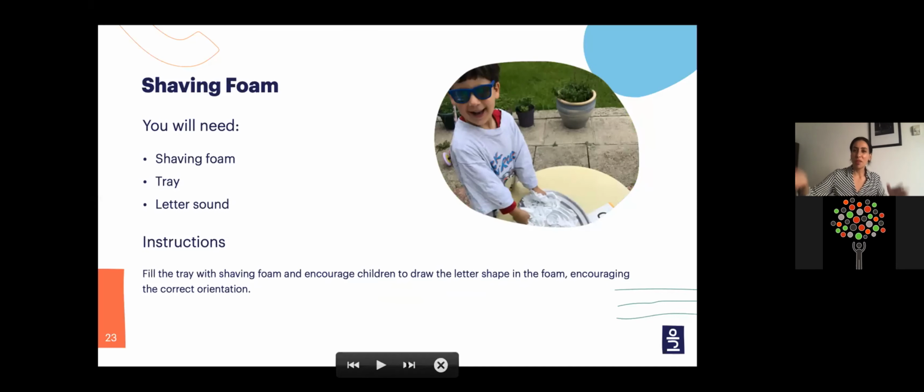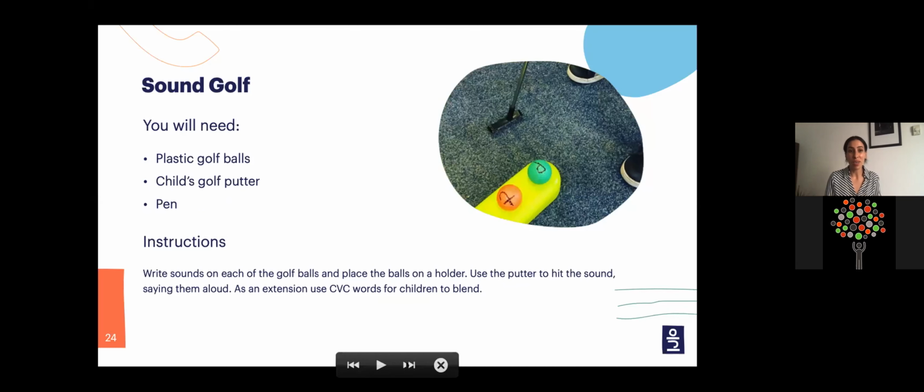Fine motor skills, we're getting them to draw the letter shapes in. It could be shaving foam. That's really fun. That's my son there, actually. It was a really fun activity. We would do it in a tray of shaving foam or sand or wet sand or mud, whatever you have at hand. If you have golf balls, that's also a fun way.